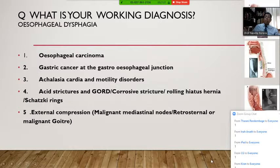So esophagus and the dysphagia, same thing applies. So think of carcinoma. So this type of common five diagnosis is important for all the main long cases and main topics. So be prepared by now. So dysphagia, or whether it is hematemesis or dyschezia, bleeding PR, hematuria, as I was telling earlier.